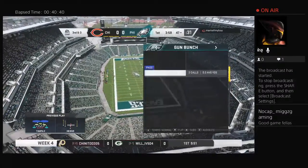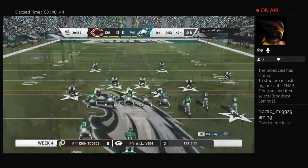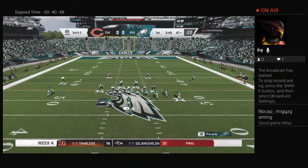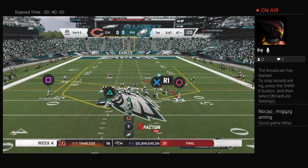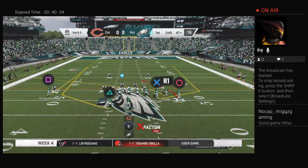Playing against a 3-4 front is really challenging for offensive linemen because they can do so many different things. But when you're running the football, if you can handle the nose tackle up front and then maybe a guard can slide up to the second level and block a linebacker, that's when you have success running the football.